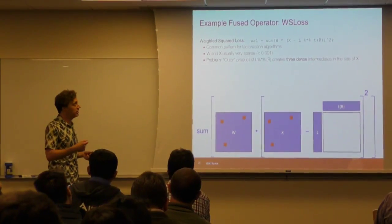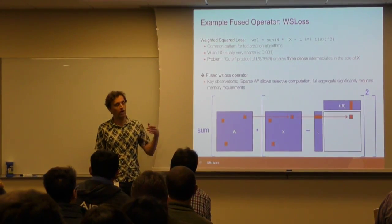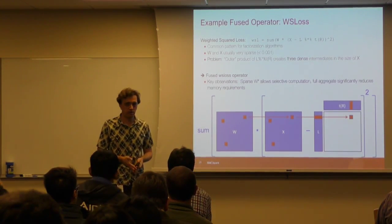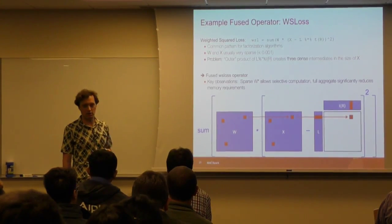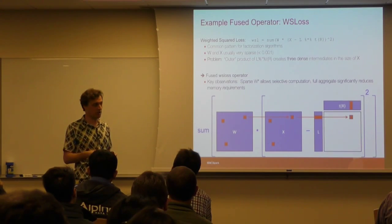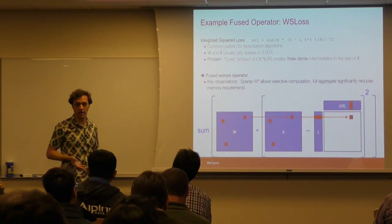If you find this pattern, you can implement it all fused together with what we call a weighted squared loss operator, which is going to iterate over the chunks of the final output and produce them one by one by probing into the sparse inputs. We basically do this entire expression in one pass.